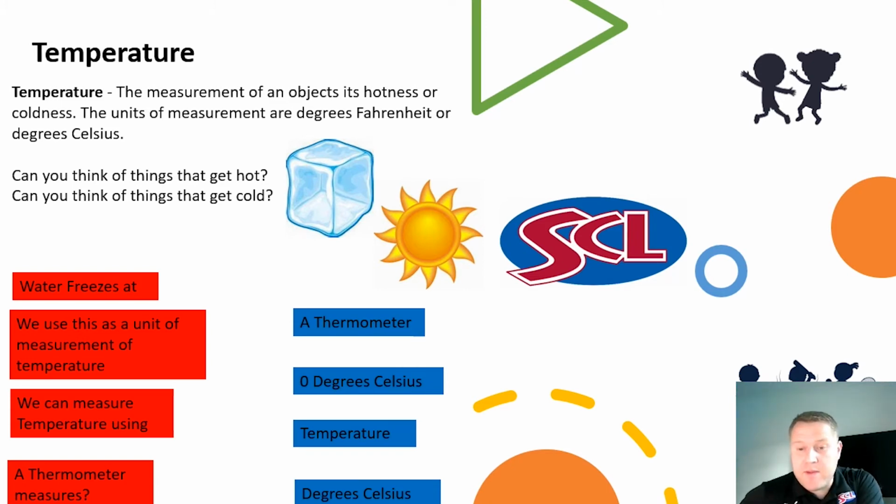Some other things that we might be wanting to have a look at with regards to temperature is when it's 0 degrees Celsius, that's the point that water would freeze. If it's 100 degrees Celsius, that's the point that water would boil. And then just a few other bits. The temperature today is predicted to be about 24 degrees.